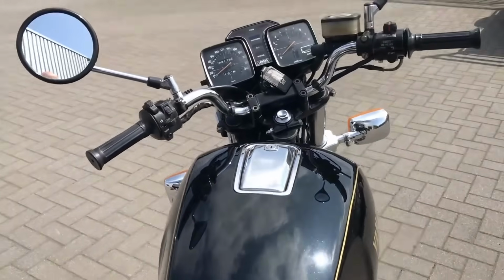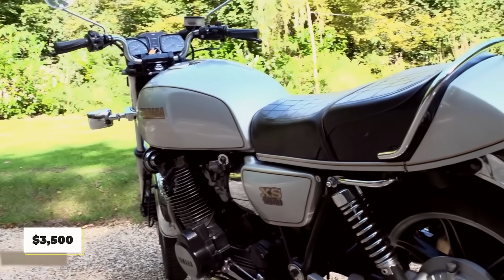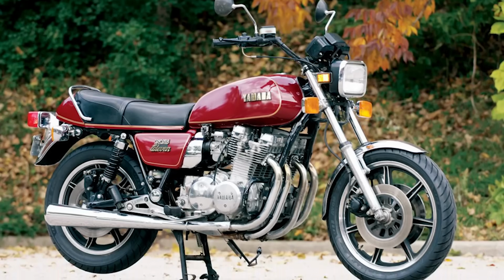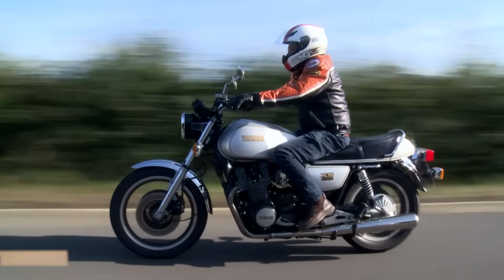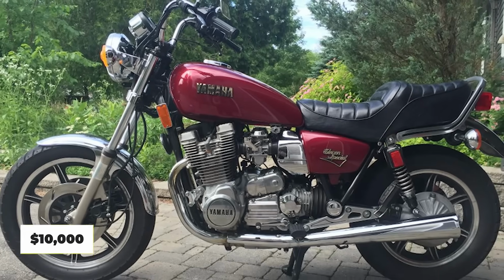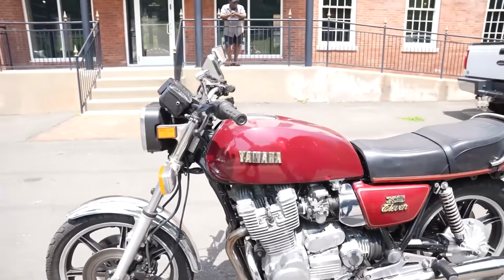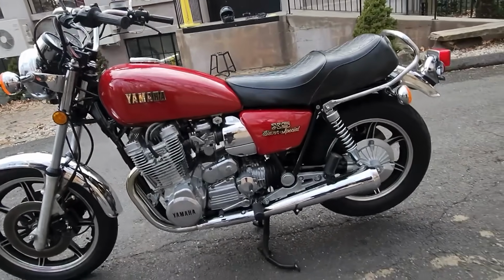Back when it first hit showrooms, the XS11 carried a price tag just under $3,500, making it an excellent value for the performance it delivered. Today, collectors and vintage enthusiasts still chase clean examples, which can sell for over $10,000. Next up, we're heading from Japanese horsepower to a sleek Italian machine that blended artistic design with real racing DNA.